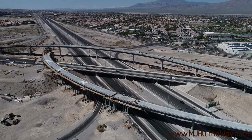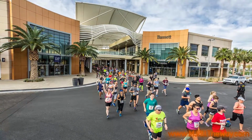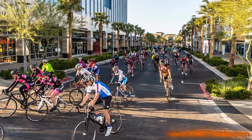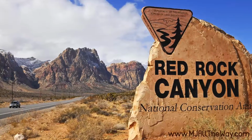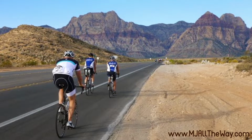On that 215 Beltway Trail, they do have the Summerlin Half Marathon that starts at downtown Summerlin, and they also do the Tour de Summerlin, which uses part of the Beltway Trail as well. As I mentioned before, a lot of these trails are being extended out into Red Rock, and a lot of the bicyclists like to ride out to Red Rock.